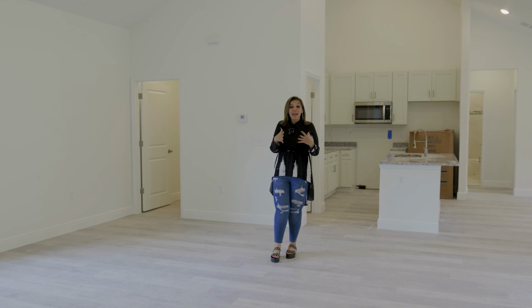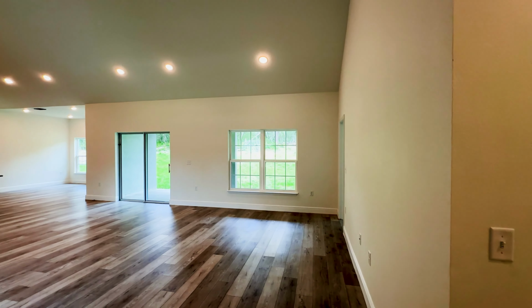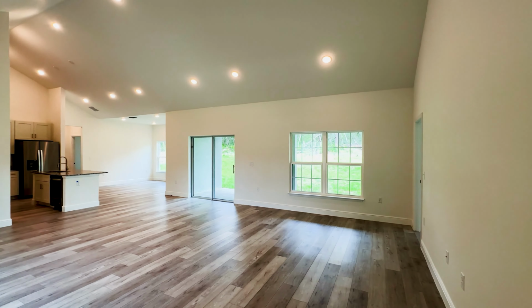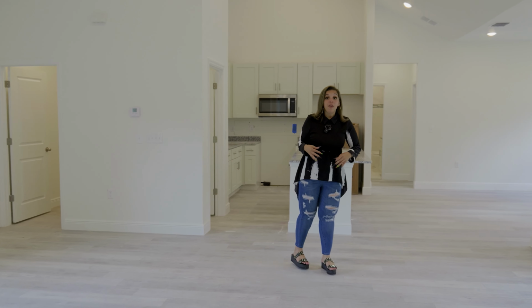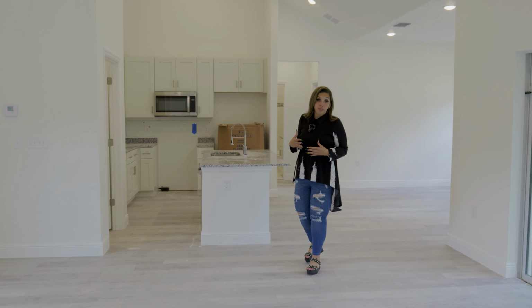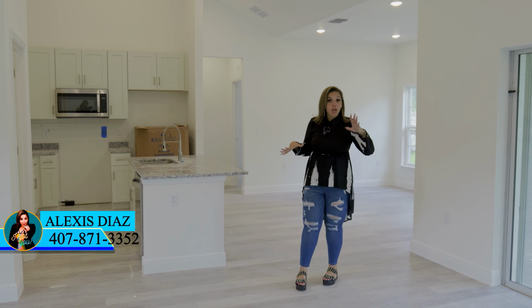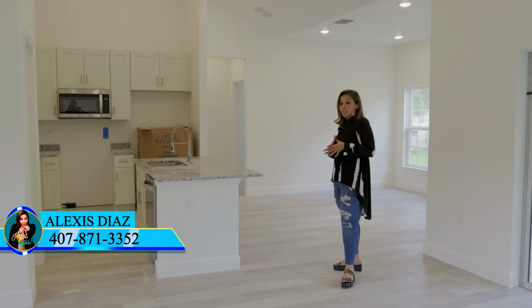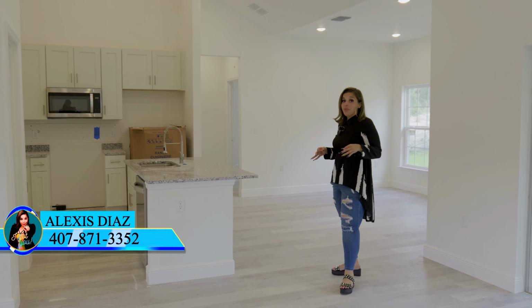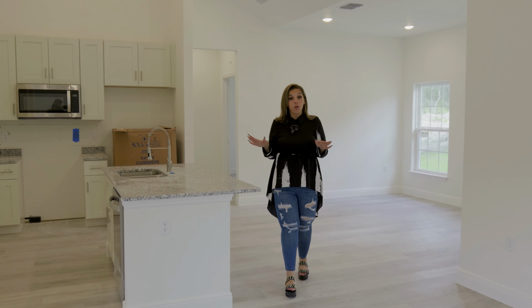You have such natural light that comes into the home. You have these oversized windows on both ends of the home. You have windows galore. So let's take a look into this kitchen now. Just remember that this home is not 100% completed yet, okay? So you're gonna see debris, dirt on the floor, the counters. Don't worry about that. I wanted to show you this house because it is really, really nice. And for the price, the acreage it is on, you cannot go wrong.